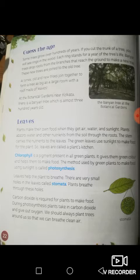At the botanical gardens near Kolkata, there is a banyan tree which is almost 300 years old. Yes, now trees can grow to a very, very old age, right? They can grow for hundreds and hundreds of years, right?